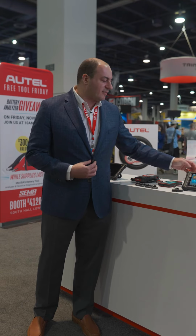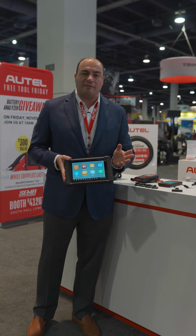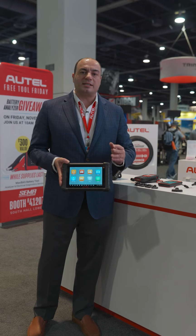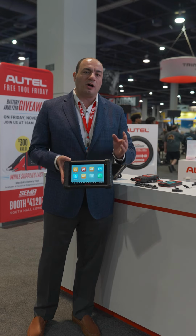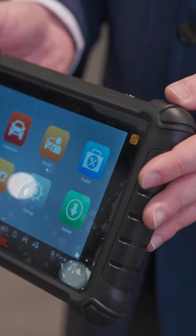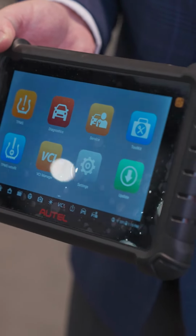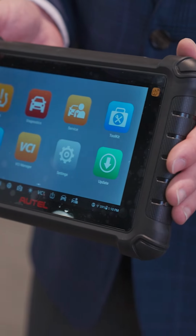Just speaking specifically about the TS900, this is Autel's entry-level TPMS diagnostic and service function tool. So really this is three tools in one, offering all three of those capabilities, along with more advanced diagnostics and bidirectional controls. So this makes for an amazing first investment for a technician or for a shop that's performing tire service as well as basic diagnostics and emissions-related repairs.